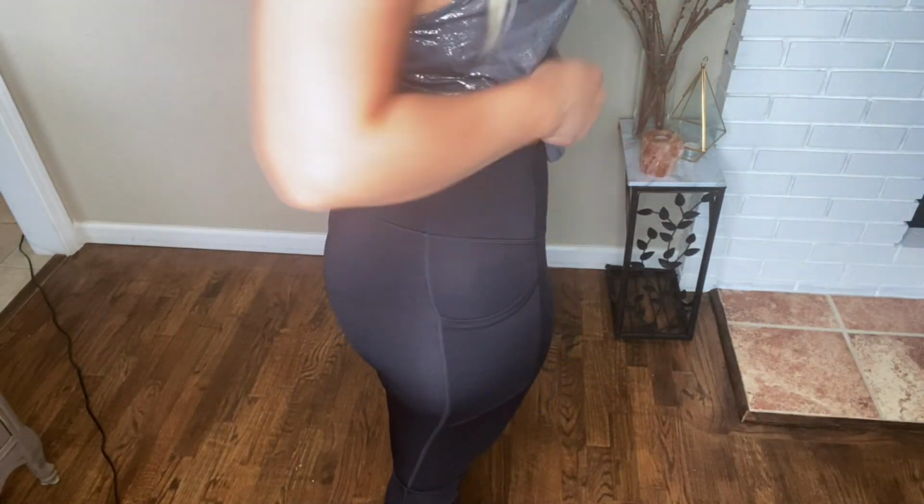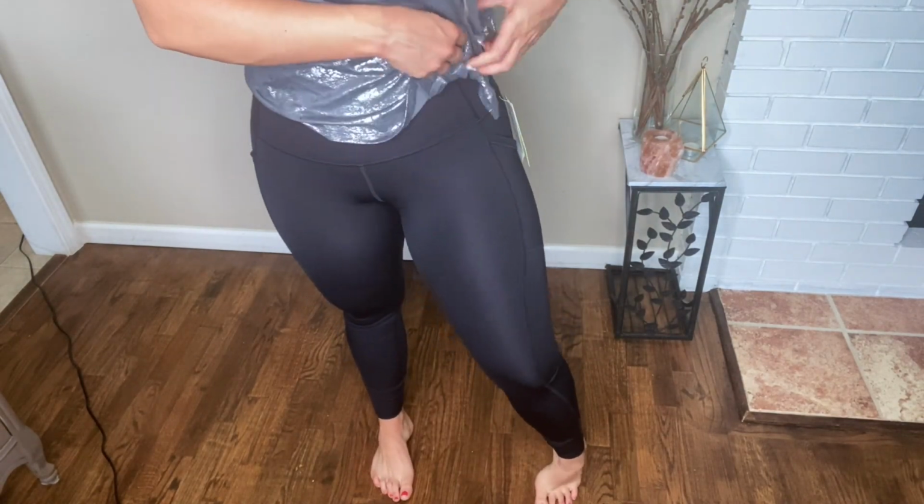If you didn't know, I have like 50 pairs of leggings, and I know good leggings and I know bad leggings. And so I just wanted to test out their basic high rise, their basic black, simple high rise. These are the Women's Sculpted High Rise Leggings 28 inch. They are $30 and I got them in a size large.